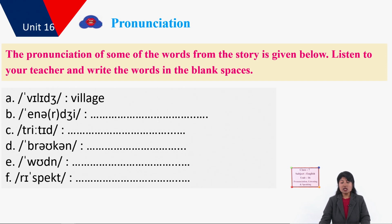Okay, so I'm going to pronounce some words. As you can see here, some symbols, right? Symbolic writing is here. This symbolic writing is called phonetic transcription. Sounds, okay, these are sounds. So with the help of these sounds, I will pronounce the words. And all of you, you have to write down in your book, okay? Take a pencil and then write the words as I pronounce the words. Are you ready for that?